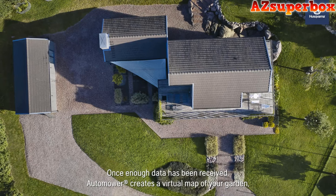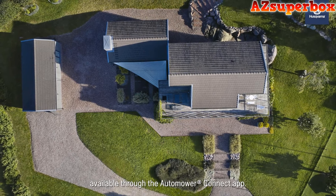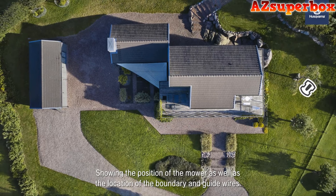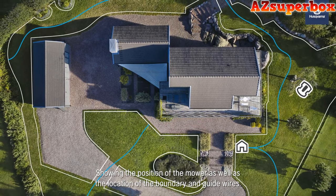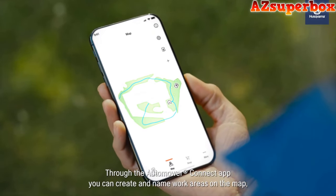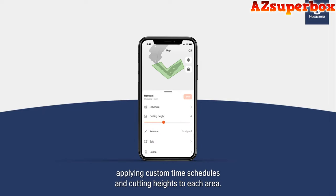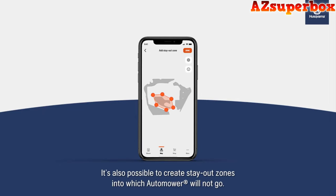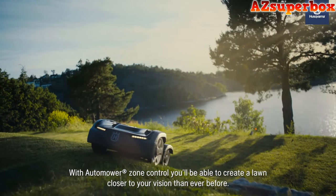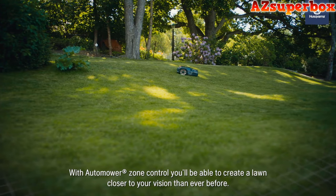Once enough data has been received, Automower creates a virtual map of your garden, available through the Automower Connect app, showing the position of the mower, as well as the location of the boundary and guide wires. Through the Automower Connect app, you can create and name work areas on the map, applying custom time schedules and cutting heights to each area. It is also possible to create stay-out zones into which Automower will not go. With Automower Zone Control, you'll be able to create a lawn closer to your vision than ever before.